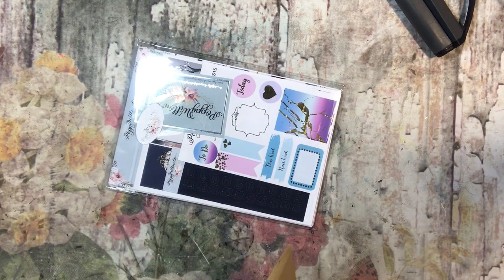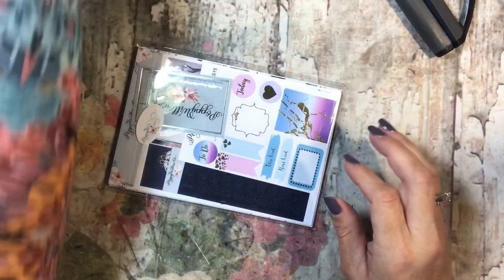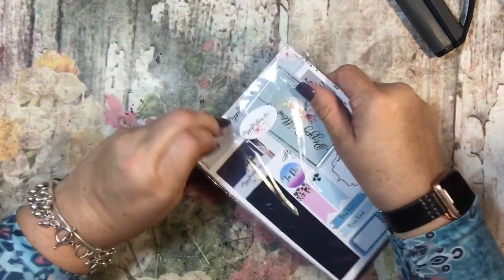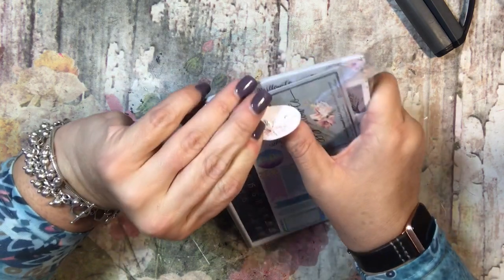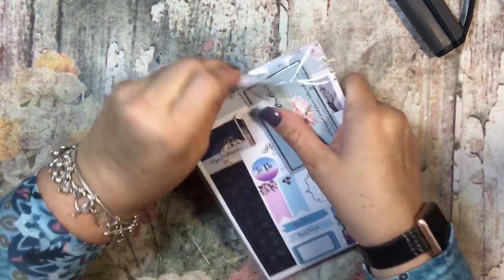And if you haven't seen them before, you are in for a treat. A total treat. She packs them very nicely. They come all the way from the UK. Look how cute this is. Her little sticker that says Poppy Willow Company, and even that is foiled.